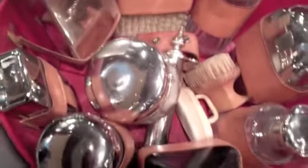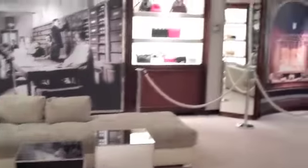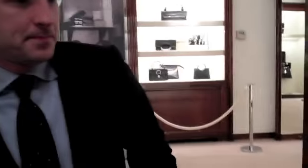family crown, or, I don't know, what's the escudo de la familia? I don't know how to translate. The royal symbol with the crest. Yeah.